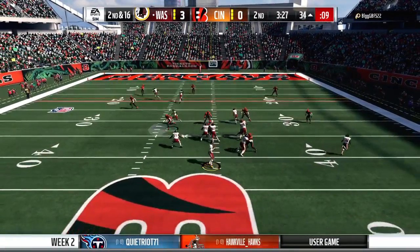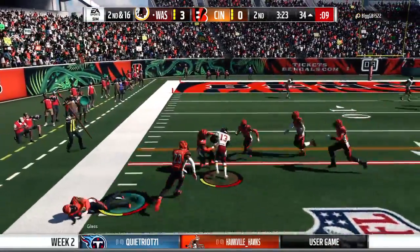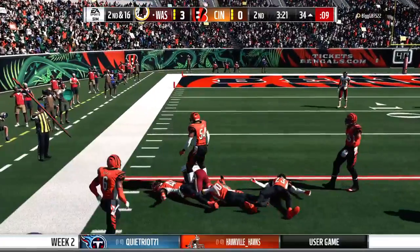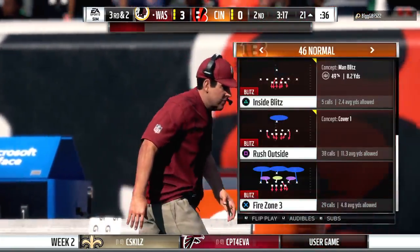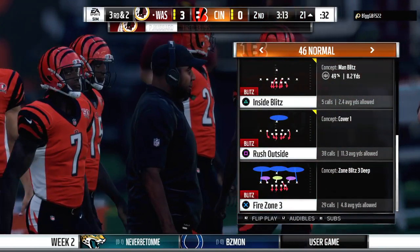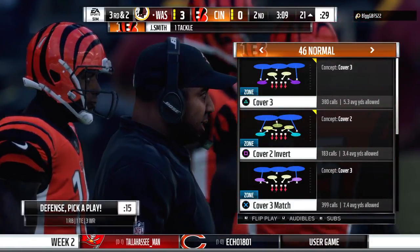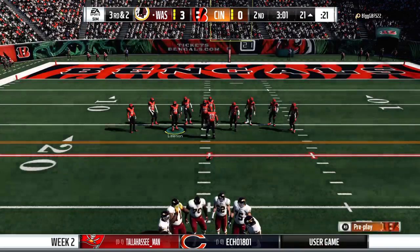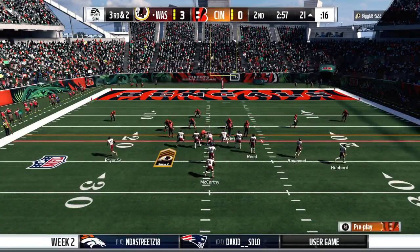Now a second down throw for Cousins. Throw left side, complete. That's Hubbard. And he'll be brought down at the 21, just shy of the 20 in the red zone. A good pickup there, 13 yards as they get closer for third down. The Redskins on third down, just 1 for 3 thus far. Here it's 3rd and 2.